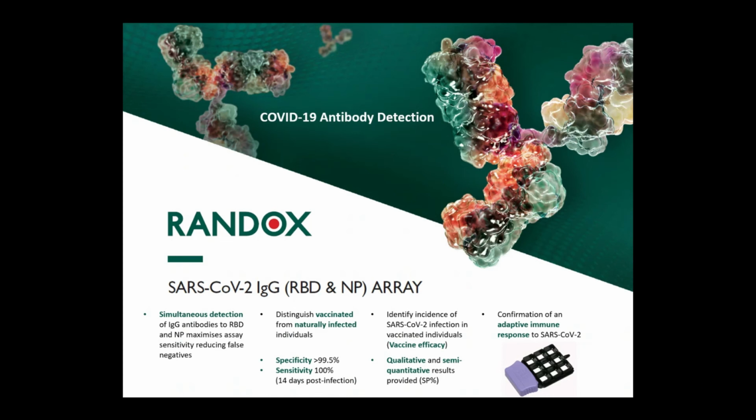So again, the antibody test that Randox have only just recently released is very much unique within the market, and again it involves exactly the same technology that we have previously discussed with regards to the PCR biochip. The antibody biochip is exactly the same biochip and exactly the same machine, and both of them can be used interchangeably. So I can see on the screen here it says the SARS-CoV-2 Ig, it's the RBD and the NP. So can you talk me through the difference between the NP and the RBD? So these are the markers that the test is looking for, is that correct?